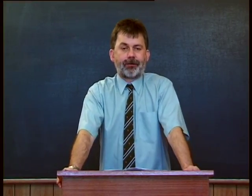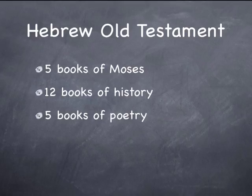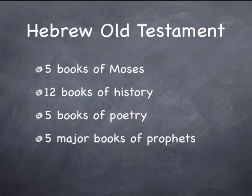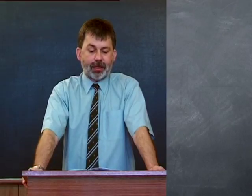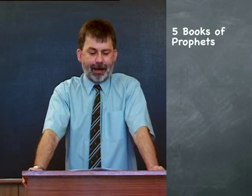Our next section of the Old Testament again comprises 5 books. These are the major prophets. Major here meaning longer when compared with the shorter minor prophets. They are arranged in chronological order, although there is a certain amount of overlap.